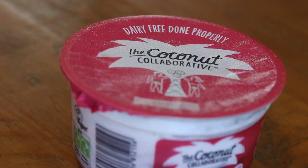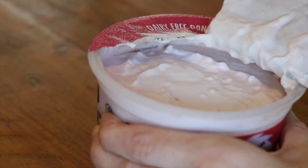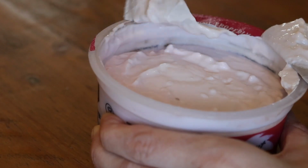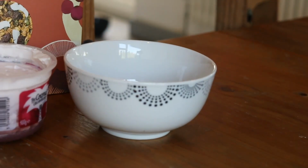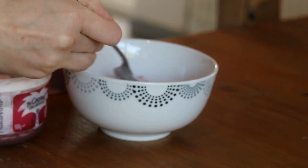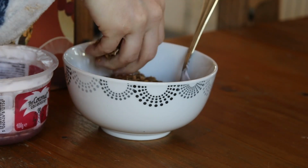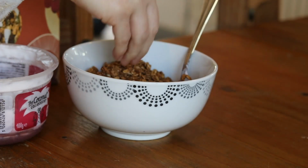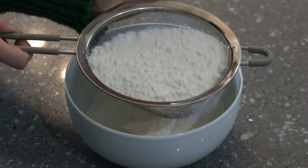And then on Wednesday morning, I had yogurt, but this time I was trying out a new coconut yogurt, mainly because I didn't have any of my Alpro Greek yogurt left, but this one was really nice. It was super creamy, and I definitely can't eat as much coconut yogurt as I can with soy yogurt because it's just a lot richer. But this one was really nice because it had some raspberry in there, and then I topped that off with some more of the Deliciously Ella granola, which is so good, and I had another coffee because I was loving using that milk frother.